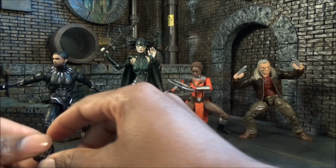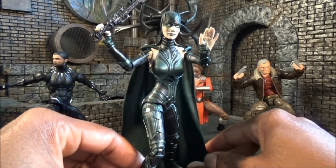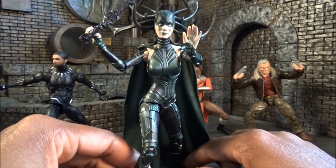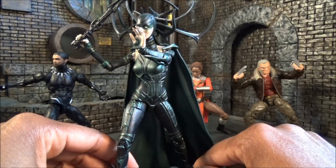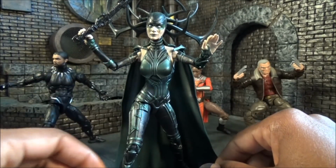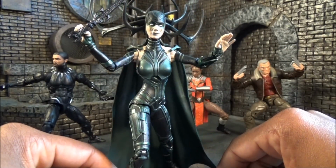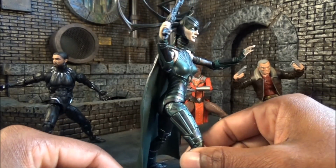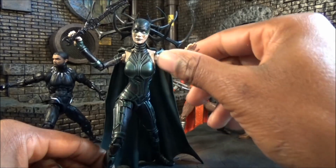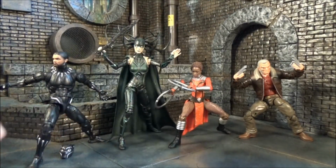Also, another one, might I add, that they did a great job on, another movie fig, is this Hela. Now, I do enjoy the comic book rendition of Hela that we've gotten in the past, but this one here is so spot on, so accurate to the movie. How can you not enjoy the sculpt work and the attention to detail that they put on this one? Jeez Louise, I definitely have to give credit where credit's due. I have no problem doing that. So definitely these four have to be mentioned as an honorable mention, because they're doing great. They look great in the setting where I have them in my collection.